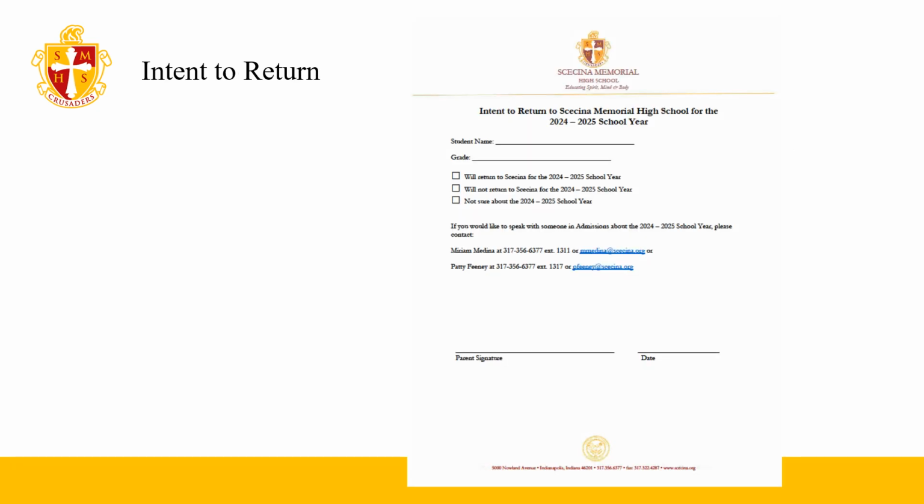During the Class of 2025 presentation on how to course request, a packet of information was handed out. There was an intent to return form included in the packet. This form is due back to the school counseling office by March 1st.